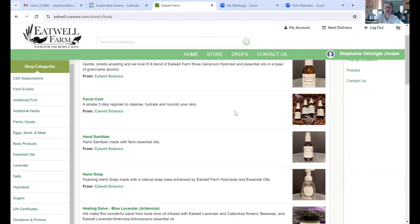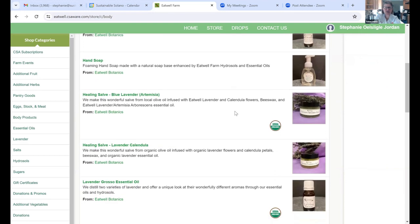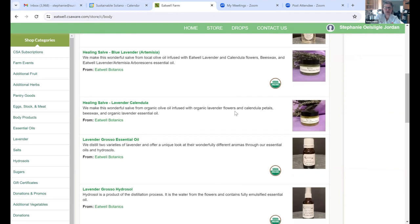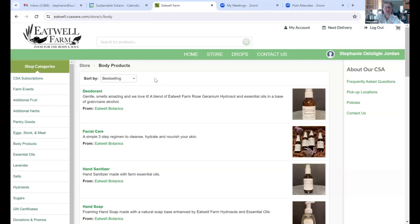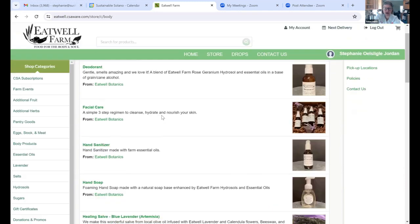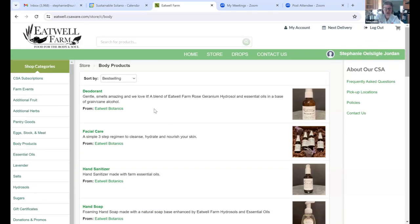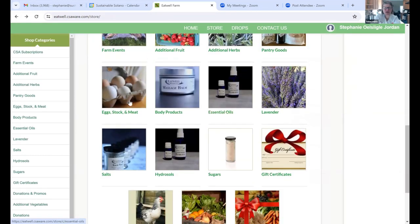That's awesome. Yeah, here's a little rundown of some of the different products, soaps, salves, all of this. So it's really nice. Okay. Yeah, I haven't really looked at this section in a long time, and you've definitely built it out a lot more. I should go and do more shopping on body products. Yeah, you should. I know. So these are just kind of the main areas you can click.